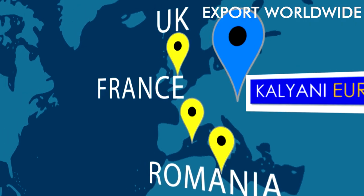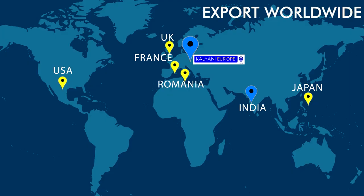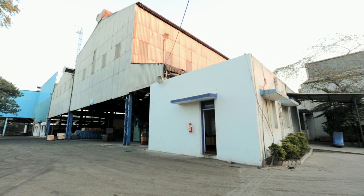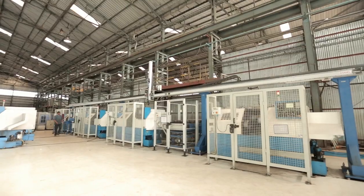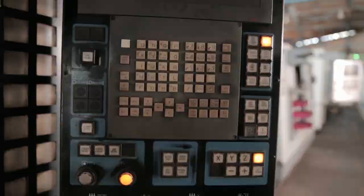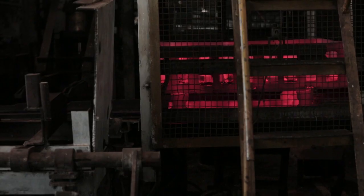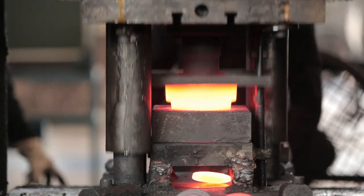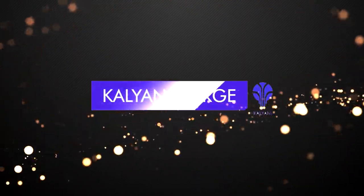Today, the company exports to customers all over the world. With deep knowledge in metallurgy, cutting-edge technology, and a creative team, Kalyani Forge is committed to deliver high-precision, innovative products. Kalyani Forge Limited, engineering the future of high strength.